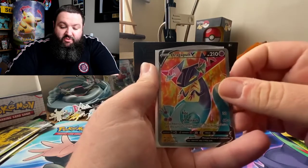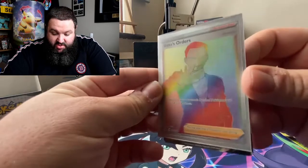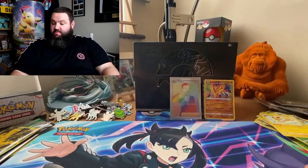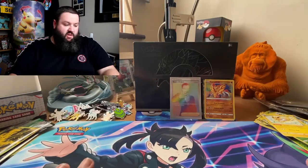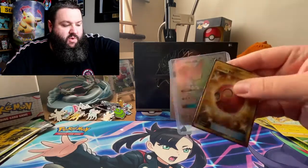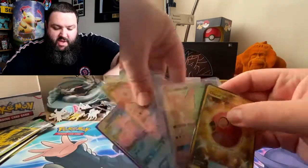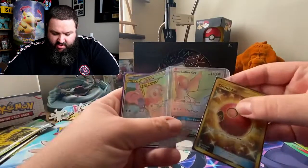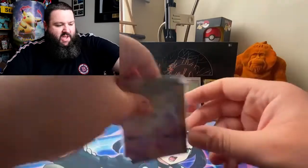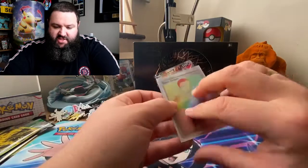We got a Dragapult Full Art from Rebel Clash. And also from Rebel Clash, we got the Boss's Orders Rainbow Rare. I am so stoked with that. That is amazing to me. Absolutely amazing. And not only that, we've got binder stuff. We're getting there with the Unified Minds. You know what I mean? I am so happy right now. I've been pretty bummed out with the old Pokemon cards lately, and this has just perked me right up. So, forget that thumbnail at the start.